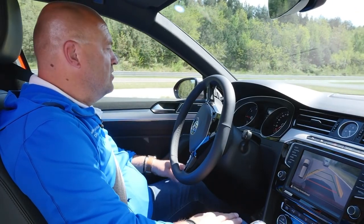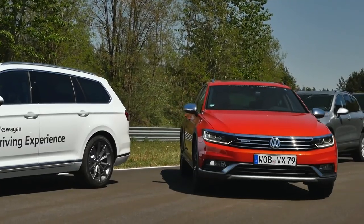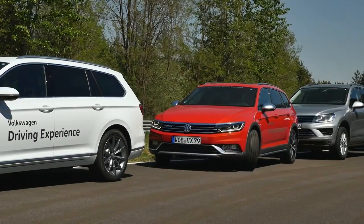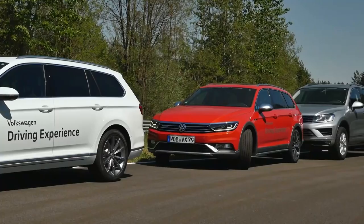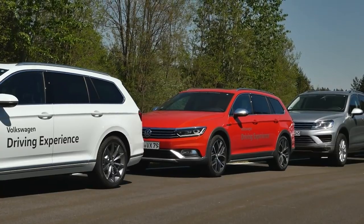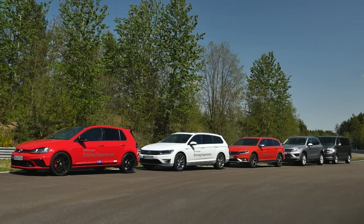You should watch the display screen and monitor the position of the vehicle using the side mirrors, always following the instructions displayed in the multifunctional display screen. Now the instructions say to put the car in forward and leave your foot on the brake until the steering wheel has turned into the proper position. Then the car moves forward, tells me the parking assistant is complete and I should take over the steering again. And we are in the parking space.